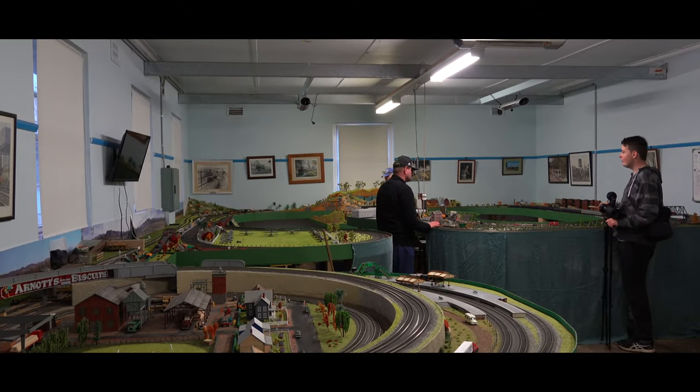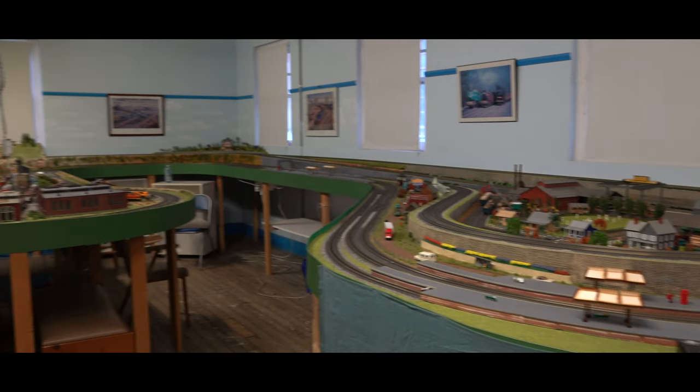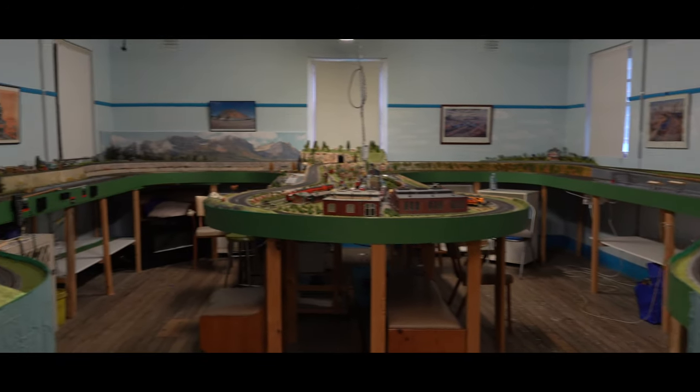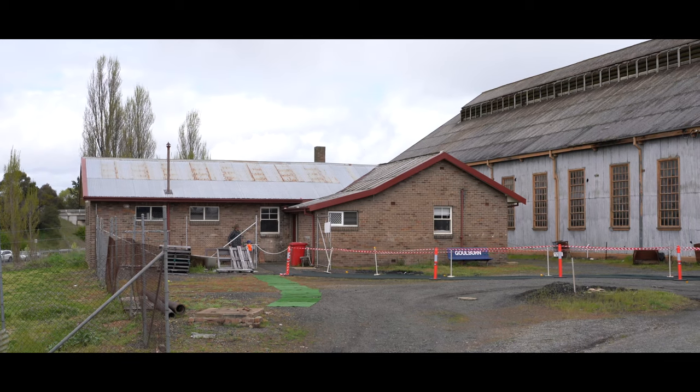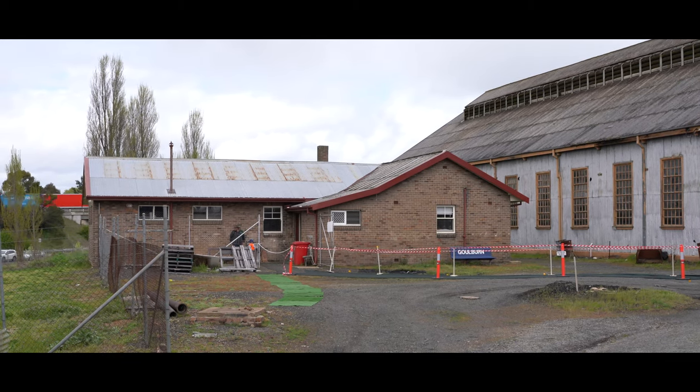A quick bit of history on the club. They took over the building in 2011, which is located at the back of the roundhouse. The building used to be the fitter's old washroom.